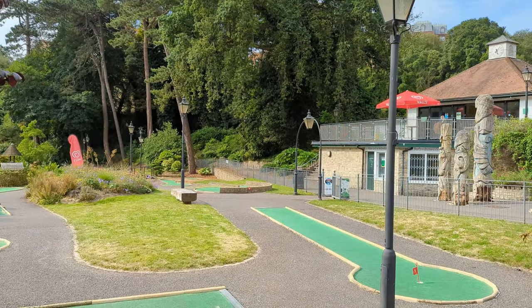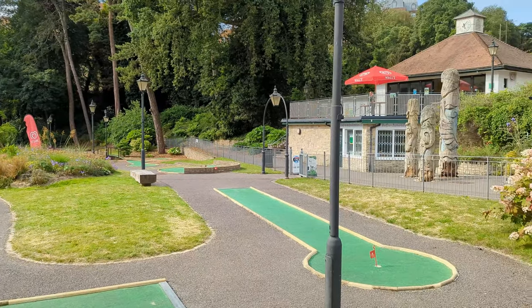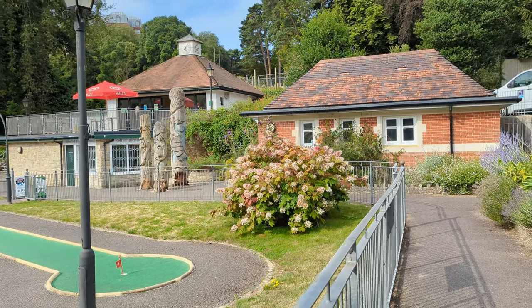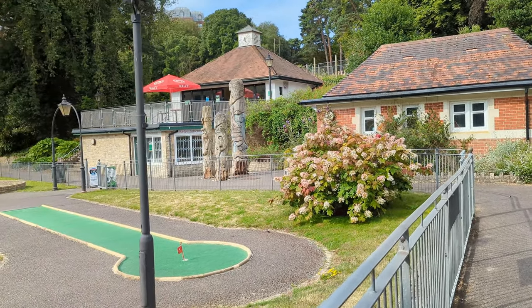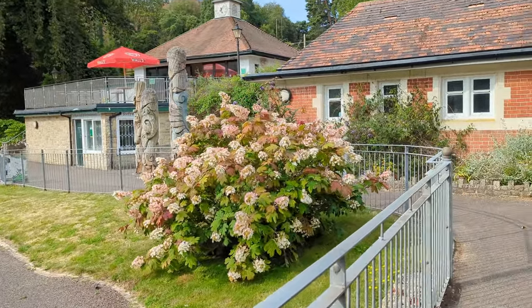A mini golf, clean and tidy. There's a cosy looking cafe overlooking the mini golf.